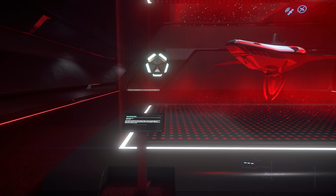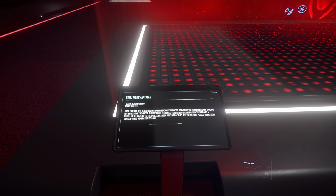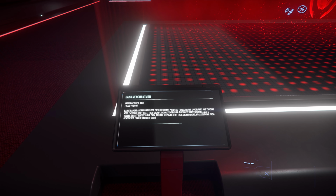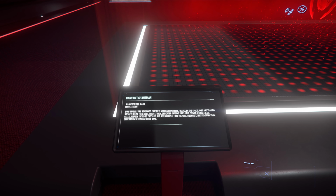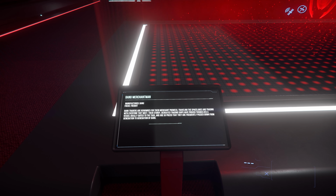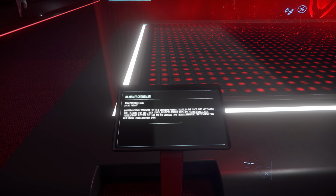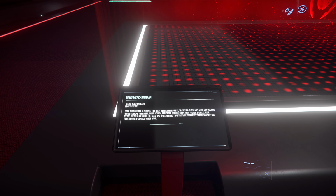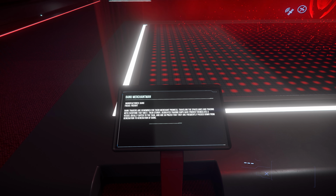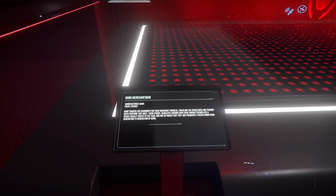This is the model of the Banu Merchantman. And of course, it's freight. Banu traders are renowned for their merchant prowess, traveling the space lines and trading with everyone they meet. Their sturdy, dedicated trading ships have proven themselves a vessel ideally suited to the task.